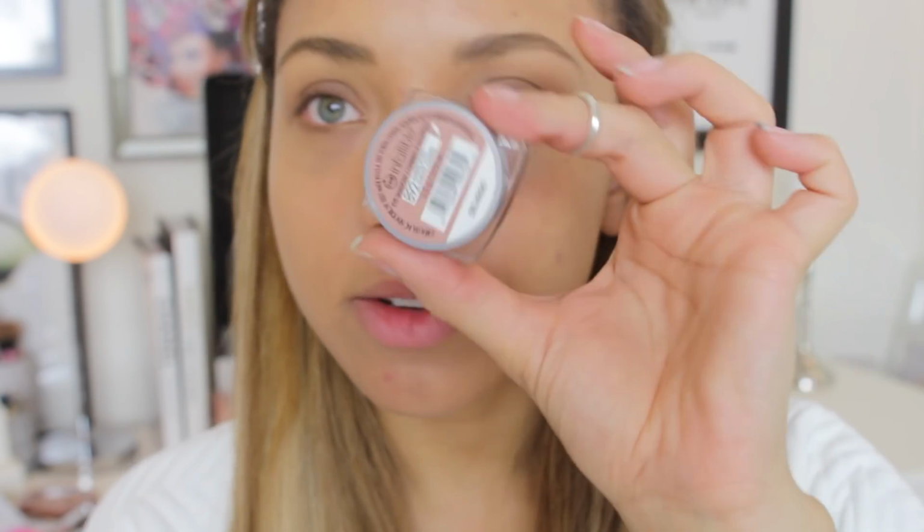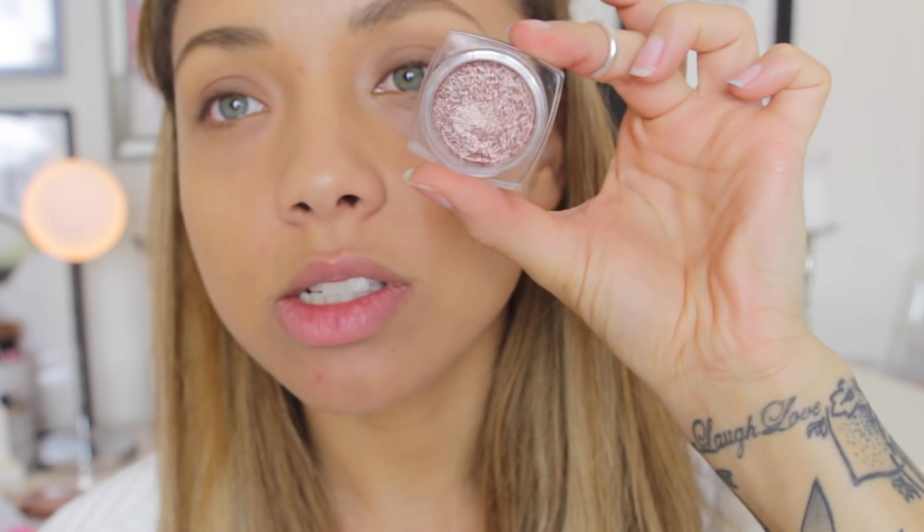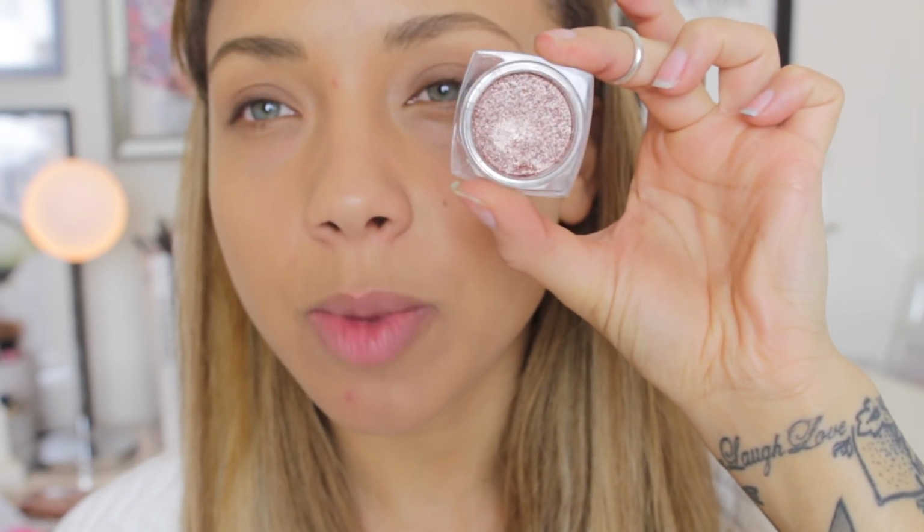L'Oreal Infallible eyeshadow in Amber Rush, which is like a pressed pigment, so it will come out hopefully really sparkly. These are quite like the Giorgio Armani pressed pigments, so it's amazing that you can get these of really good quality for a lot cheaper as well. So I'm just going to use my Real Techniques brush, get a bit on there, and first I'm going to press it down onto the eye.